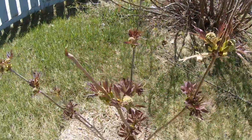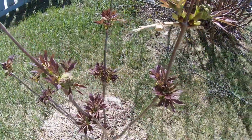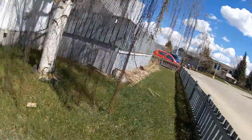The elderberry bush is doing a lot better. I do wish it would grow a little bit bigger. It could just be our environment. I don't know if it does well here or not, but it certainly seems to be pretty far along this year.